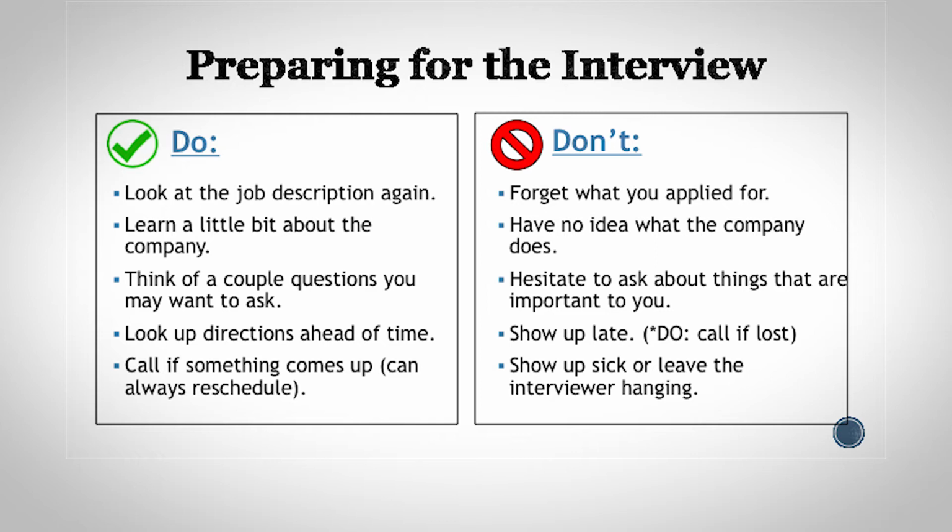Hey, I'm on my way. I'll be a couple minutes late. I took a wrong turn, got stuck by a train, something like that. Not a big deal. Again, call if something comes up, even if you have to reschedule. We've had instances where people had a family emergency. Things happen. We're understanding about that.